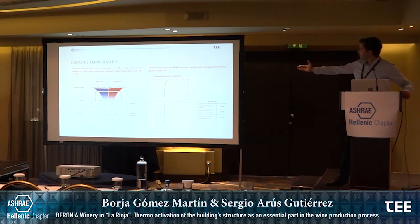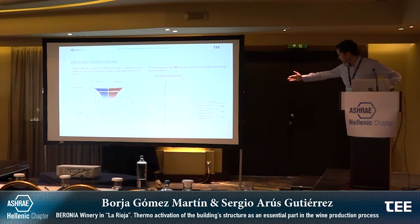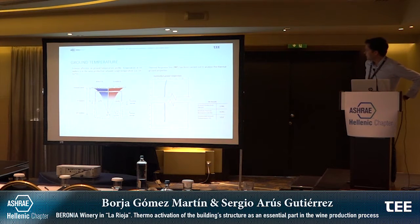So there you can see the thermal response test that we have done in the place. We have constant temperatures around 15.5 degrees all year round. And there are the results of the ground conductivity, borehole thermal resistance, and undisturbed ground temperature.